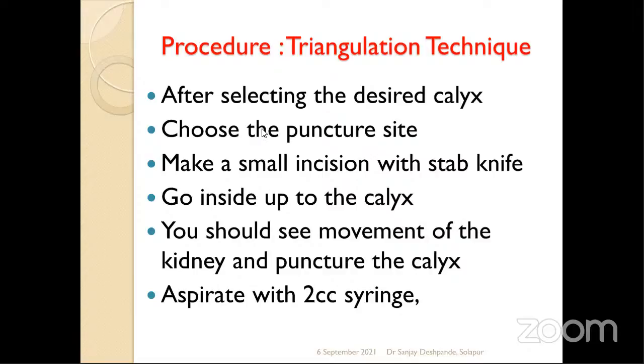Or in doubt, you can confirm this by injecting 2cc of contrast and making a nephrogram.